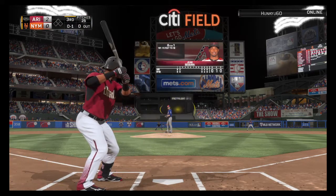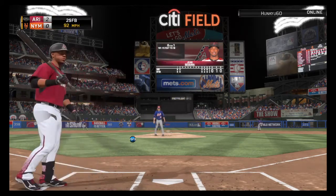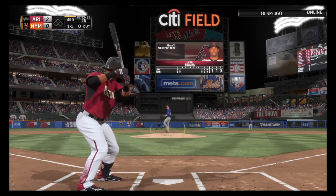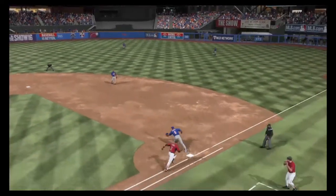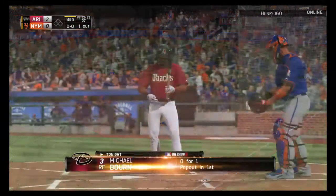Now that he's fully loose out there, you can see he's getting a little more zip on that fastball than he had coming out of the gate. Off the plate and in, a ball and a strike. Sent on the ground out to second. Throw to first in time, and the leadoff man is gone to start the third.